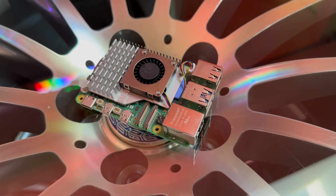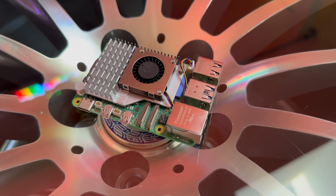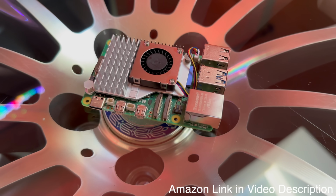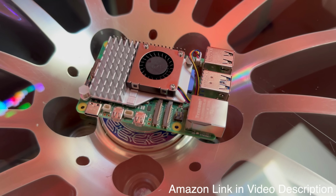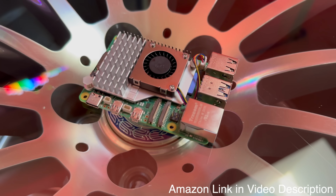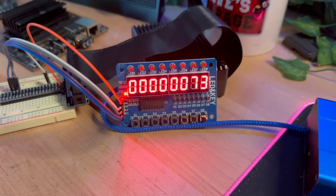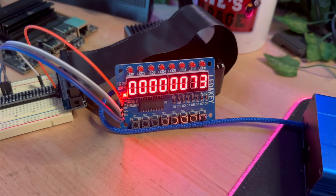But of course the Pi4 is already several years old and the Pi5 is generally available. I grabbed one, marked up as it was, just for this test, so let's put it through its paces. As we did with all the other Pis, I've installed the source, and then we'll run the benchmark script on the Pi5 to generate the results. And with each pass taking less than 7/100ths of a second, it's able to crank out a final score of 73 passes in those 5 seconds.